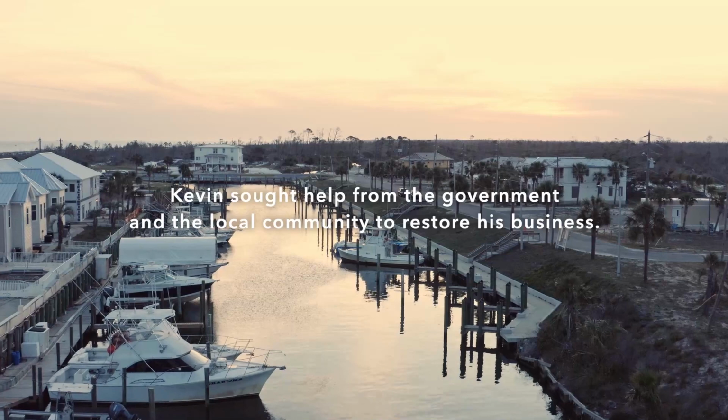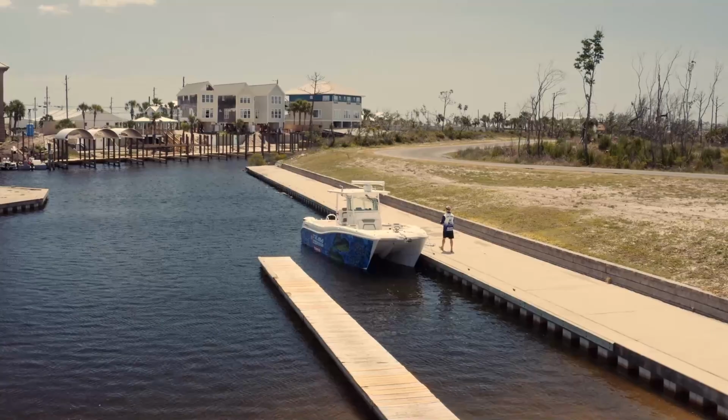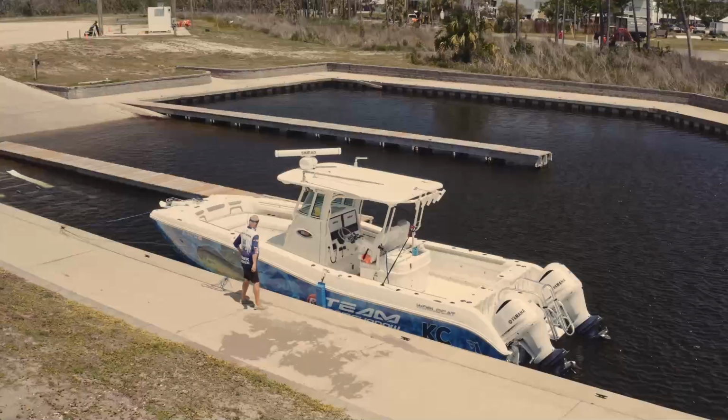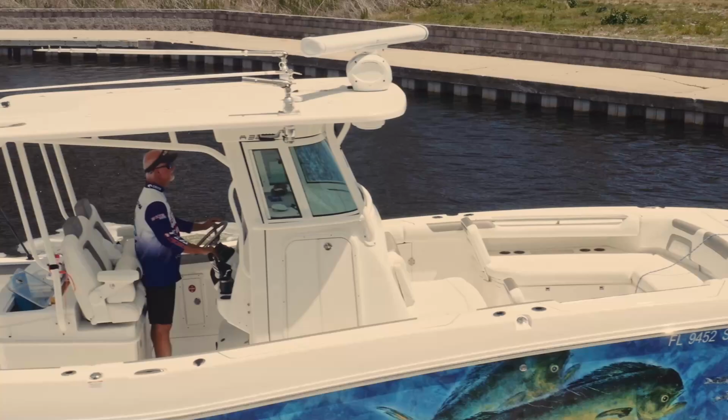So as a small business owner, I had to turn to the Small Business Administration, some of FEMA, those types of things to say, hey guys, I need help. Basically we had enough money to pay for a place to park our boat. Our insurance helped us with repairs, and we just sat there and worked on helping the community, at the same time doing what we could to get our business at least to where it was floating.